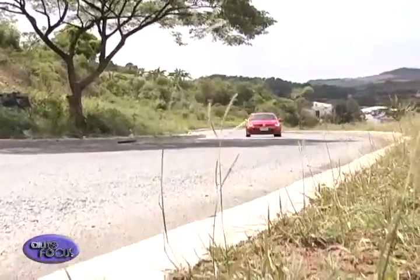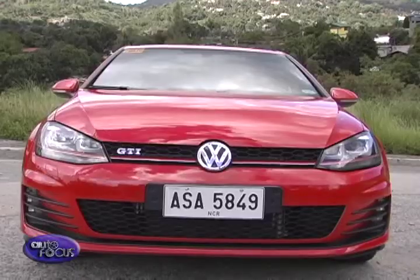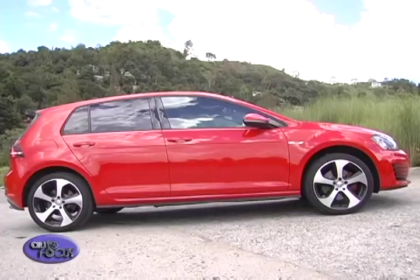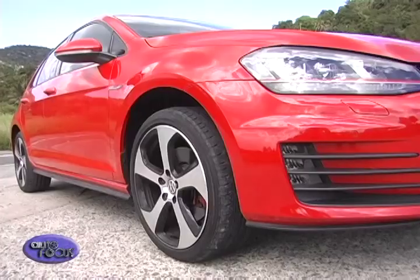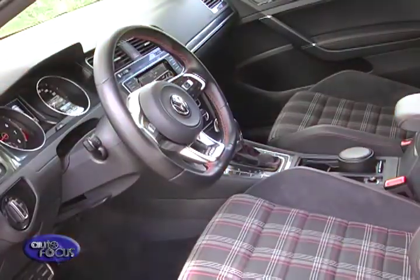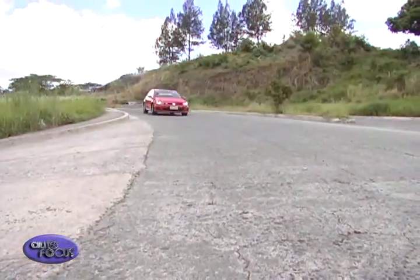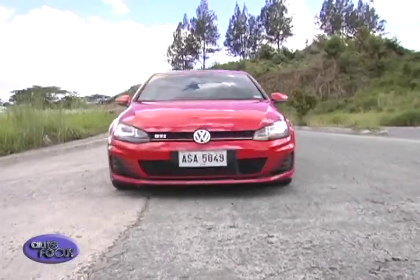Especially the Golf GTI surprised us because this is a body style you actually do not have a lot of in the Philippines. But the people really appreciate that because it's a nice compact car, very nicely equipped with a very good price, and it has a lot of room. So when the people want to travel, when they go out with their families, they have a lot of trunk space to put everything they need into the car.